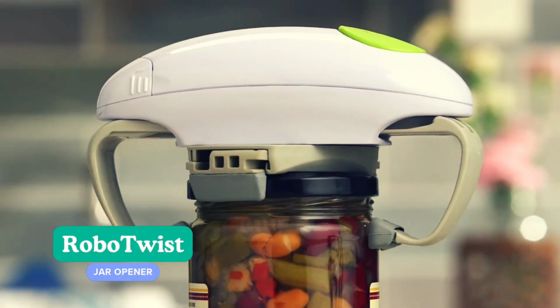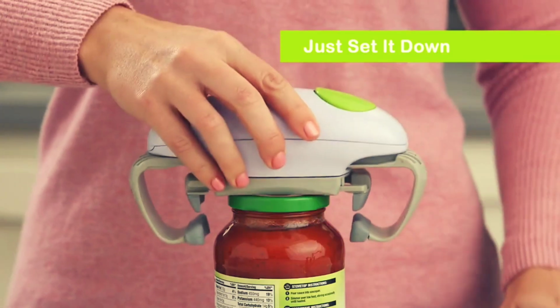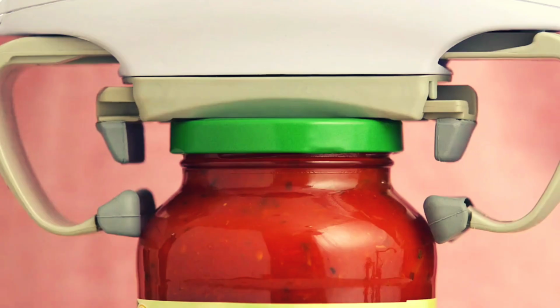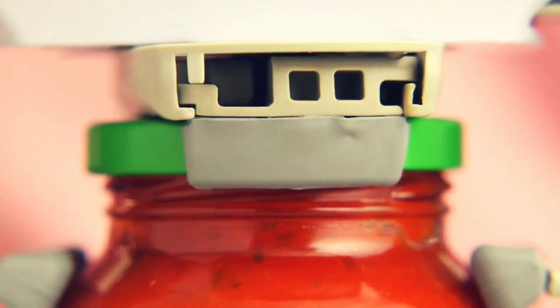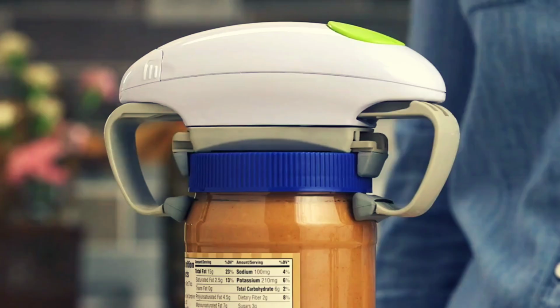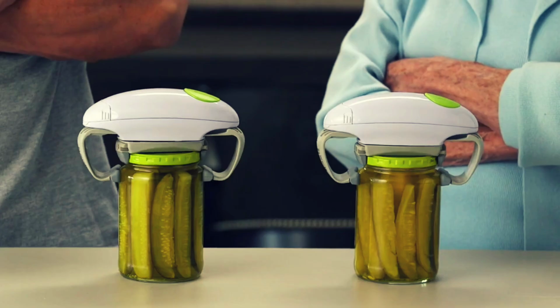Next up, we have the Robotwist Jar Opener, an automatic deluxe model with improved torque for easy lid opening. Designed with 2 large twisting vice grips, it accommodates jar lids ranging from 1.2 to 3.5 inches in diameter. Ideal for individuals with limited grip strength, this gadget simplifies kitchen tasks and offers convenient storage solutions.